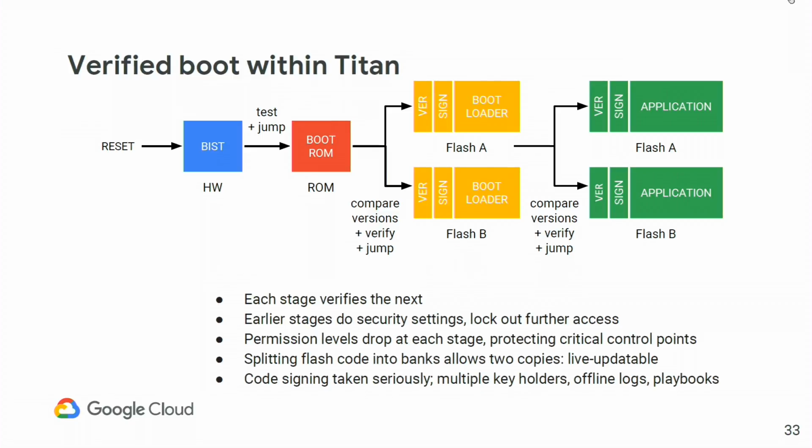It's actually a bunch of card key holders, with a minimum quorum of card key holders that get together and do the signature check, the signature creation, and everything is logged and you follow a particular playbook that you trust.